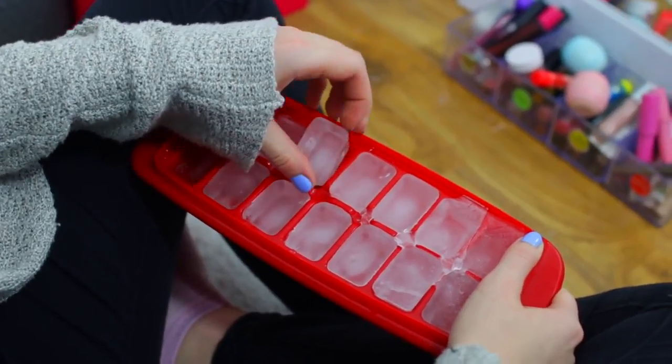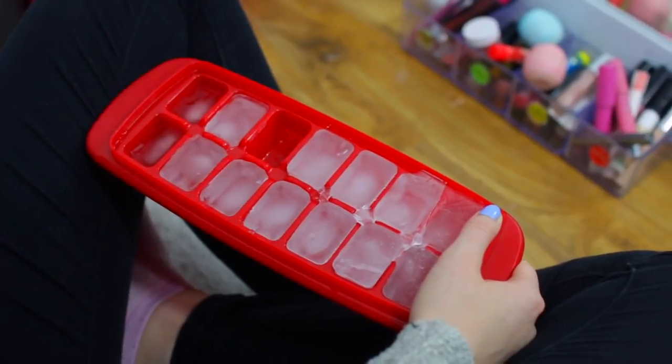Now this next hack is a little bit painful and very cold. It is to rub an ice cube all over your face before applying your makeup. This has a few different benefits, one being that it closes your pores, which makes your makeup look a lot better, but it also makes it last longer, which is awesome. I don't know how that works, but it does.